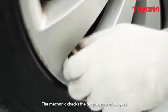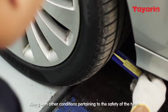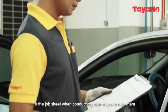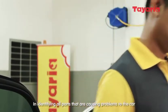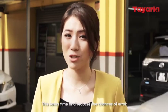The mechanic checks the air pressure of all tires, as well as the tire's tread and brake pad conditions, along with other conditions pertaining to the safety of the tire. All mechanics are required to refer to the job sheet when conducting their check to help them in identifying all parts that are causing problems to the car. After all problems are detected, the mechanic will begin the repair work. This saves time and reduces the chances of error.